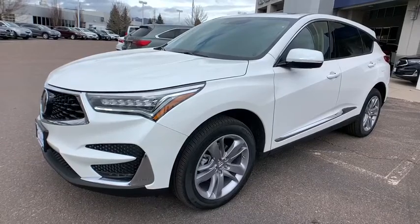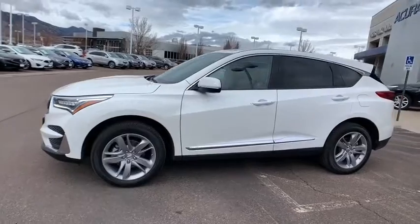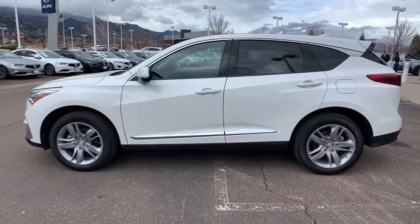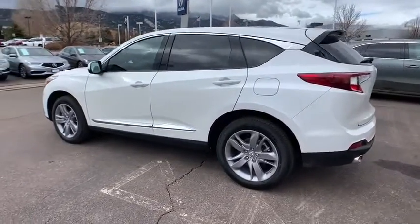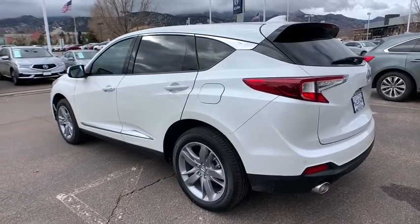Stop by and take a look at the 2020 Acura RDX. Viewed as Acura's answer to BMW's sporty X3, the RDX offers a stylish interior, plenty of sport, and a nice amount of utility. This vehicle has less than 100 miles. Here are some of this vehicle's great options.